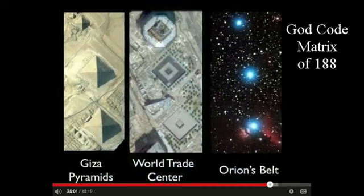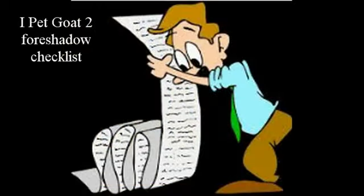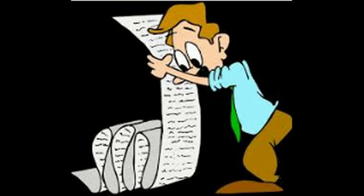House of Logic 1969. And it is a long list, isn't it? iPet Goat 2. That's why I call it the gift that keeps on giving. Now, I think what I found here is pretty big. It's kind of multi-dimensional depending on what you see here.